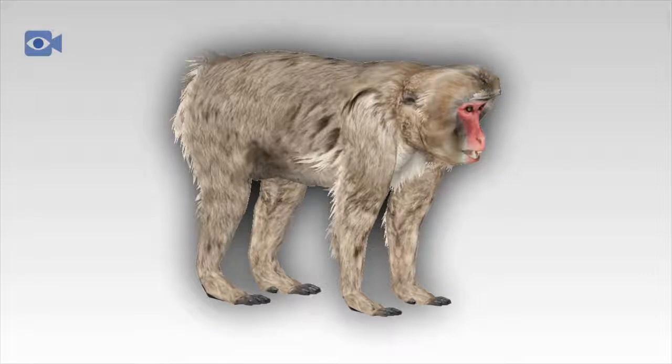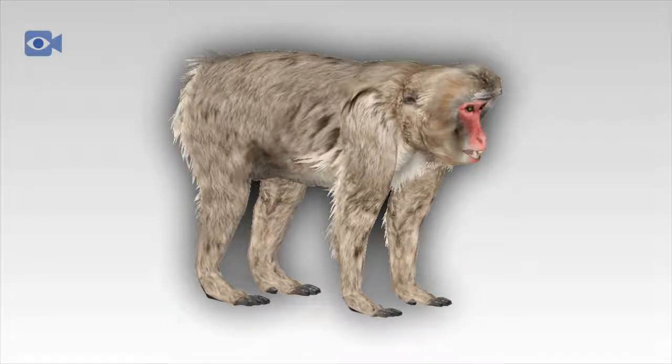It is estimated that, despite being a protected species in Japan today, around 5,000 Japanese macaque individuals are killed every year by farmers who claim to be protecting their livestock and their crops. In the Nagano Mountains in central Japan, though, the Japanese macaques that bathe in the hot springs have become one of the country's most desirable tourist attractions.